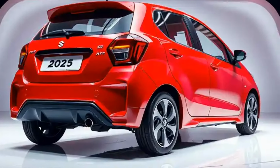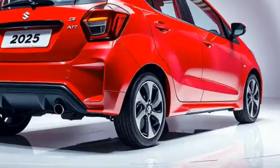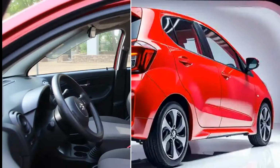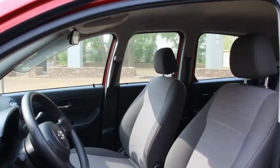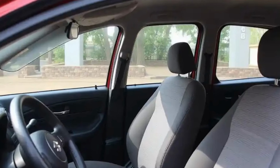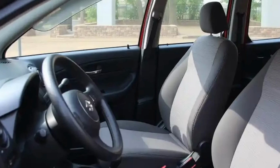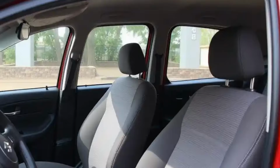Inside the cabin, you'll find a simple yet functional layout. The dashboard has been slightly updated with a more modern look. The infotainment system now includes a touchscreen with smartphone connectivity, which is a big plus for tech-savvy buyers. The seats are comfortable, and while space remains compact, it's more than sufficient for a small family. Boot space is adequate for weekend trips or grocery runs, staying true to its role as a practical city car.